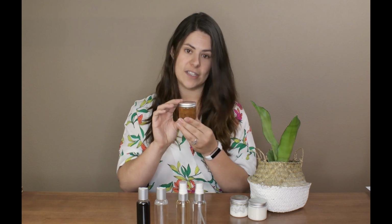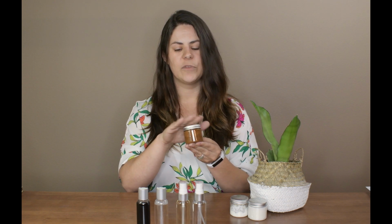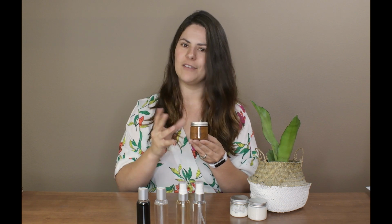You're probably pretty familiar with exfoliating your face and your body to help remove dead skin cells. There's chemical and physical, and this is a physical exfoliator. I chose unscented for this. We do have a mint and blood orange, but because I'm talking about using this on the scalp in the shower, we probably don't want peppermint coming down our face.